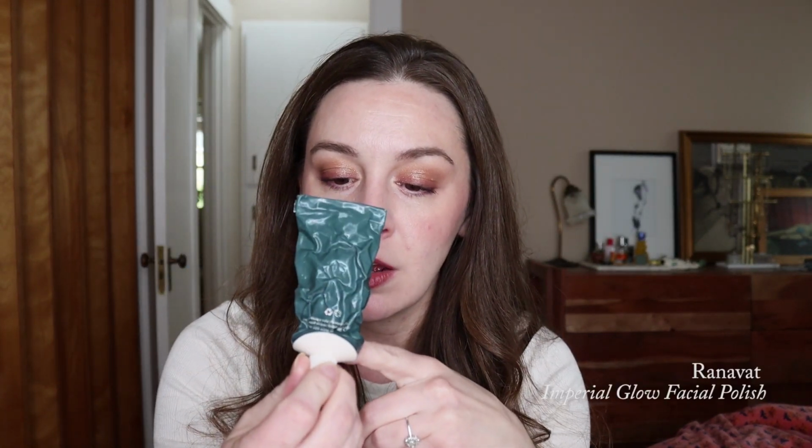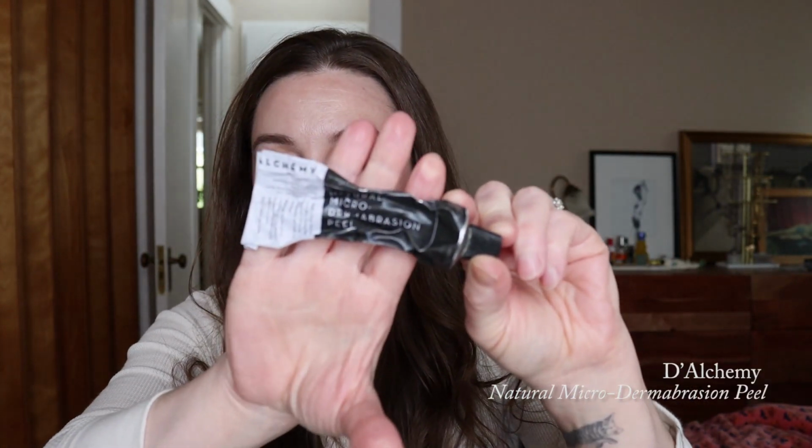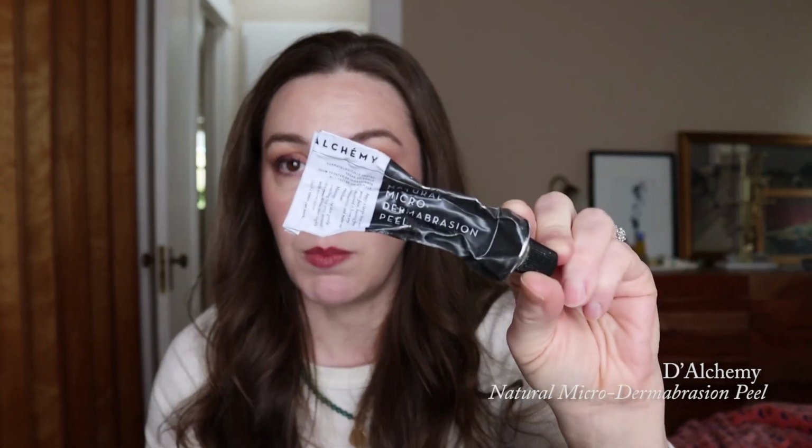Let's see, a couple of face scrubs that I went through. This is the Ranavat Imperial Glow facial polish, and this is the D-Alchemy Natural Micro-Dermabrasion Peel. I think out of the two of these, I liked this one more. I'm one of those people who likes a bit of physical exfoliation. I know that's not in vogue, but I find it's very easy for me to burn the crap out of my skin with a chemical exfoliation.